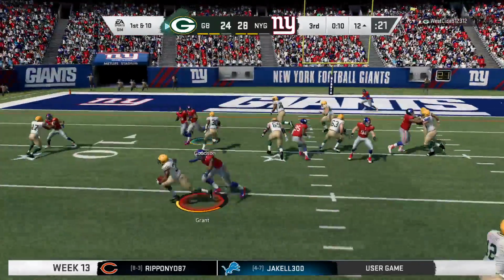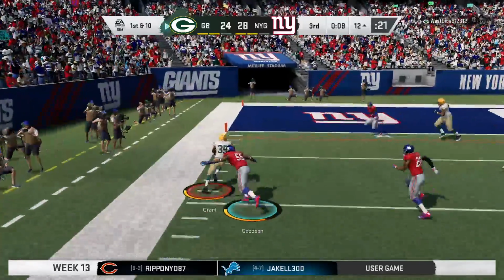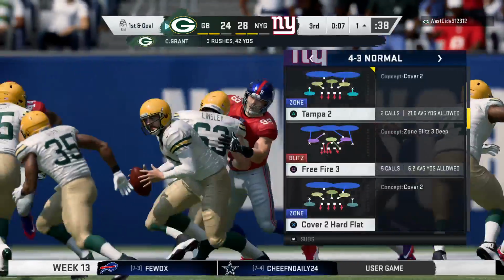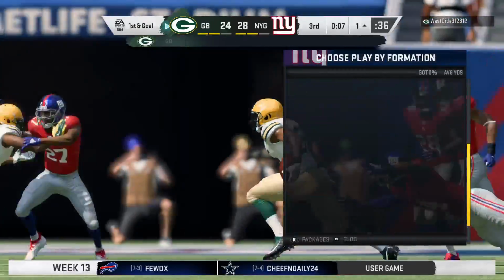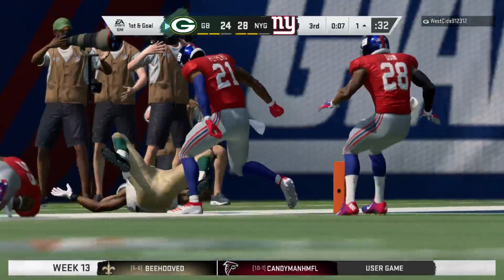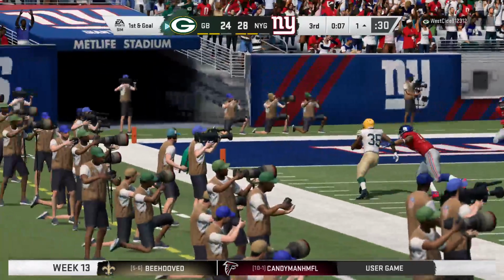I think he knew right away that he wasn't going to get to his primary guy. I think he read that as soon as he got to the line of scrimmage, knew where the pressure was going to come from, and said, I know how to beat that, and that's what he did. Another good gain. That's now 35 yards combined on those last 2 plays.